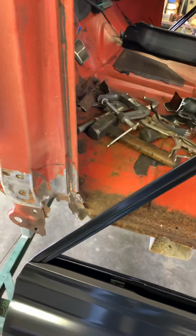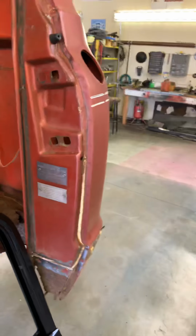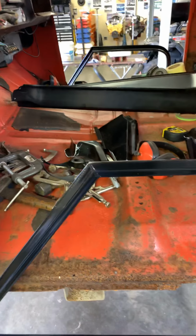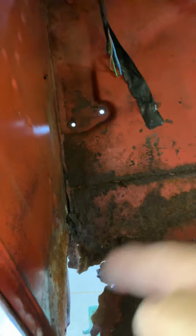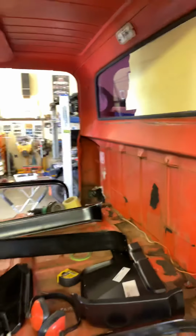So anyhow, that's my daughter's former '68 GMC that became mine, that became hers, that became mine. Here's where we're at right now. It's going to be new floor, new rockers, new cab corners. We're going to fix the inside of here. That's all going to be replaced, and this whole floor is going to be all new. So the whole bottom half of this cab is going to be done.